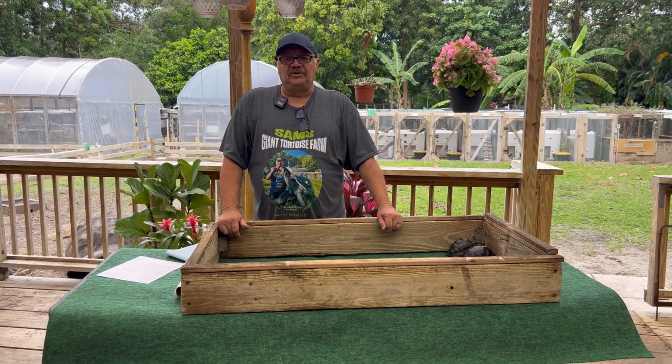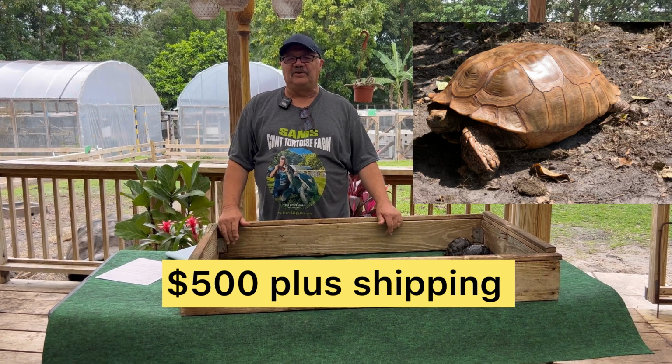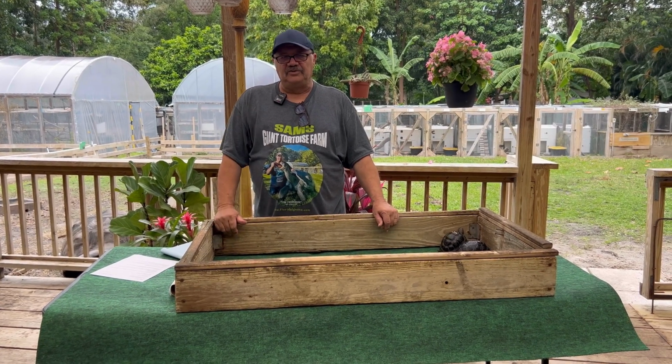I have some adult male ivory het tortoises. I've got a really good price. I only have 4 or 5 of those left. I'd like to move them, that way I can use that pen for something else.